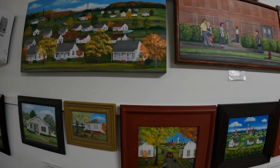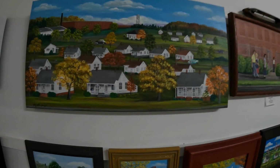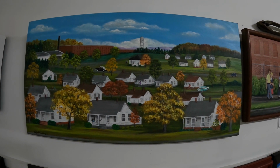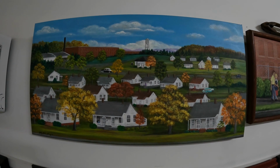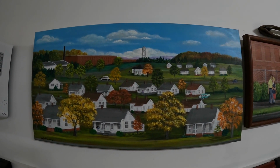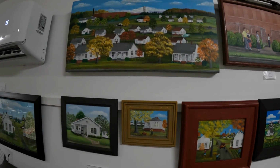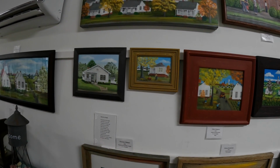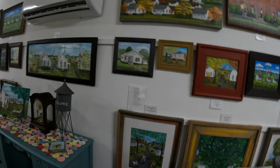And this is of the Pickens Mill Village. Dad worked there when I was a teenager. That's his black and white car back there, and someone stole it out of the parking lot. Come to find out, it was a juvenile from Tennessee. Anyway, that's a good memory. But this is called A Pleasant Day in Pickens County.